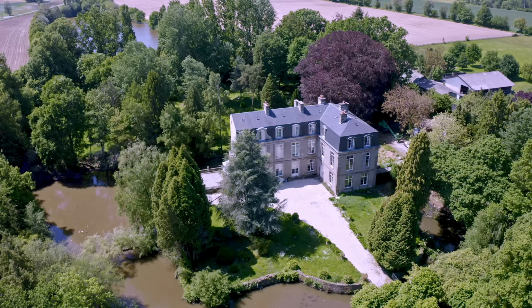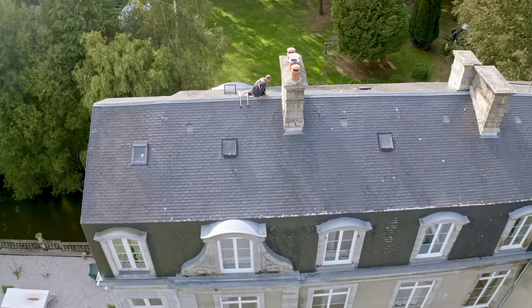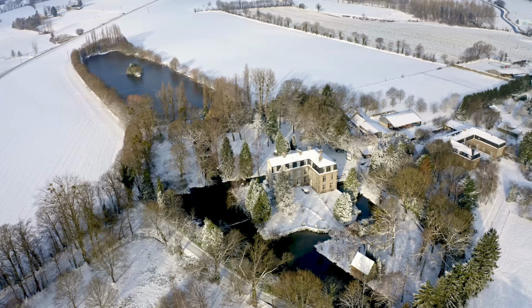Any chateau requires a lot of maintenance, and it's never ending, no matter what condition it's in. But it's now our family home, and we've got to see it through all sorts of seasons, in the good and the bad, and we get to share it with everybody else at our live music events.